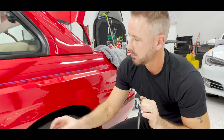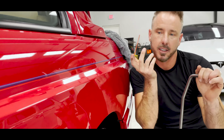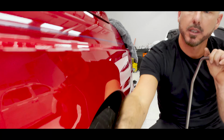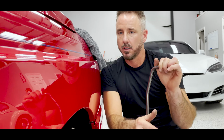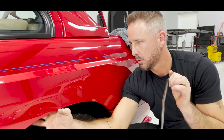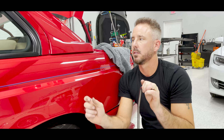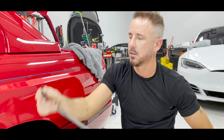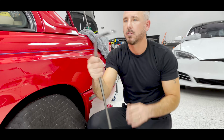So kind of like right in here, there's a little bit of a low. It's not on the other side. It's not a dent. Some of the rippling is factory, but this one spot is not. So I'm actually going to be able to push through the double layer of metal right here, which is great because I don't know how I feel about glue pulling this car yet. It's too much of an extension.